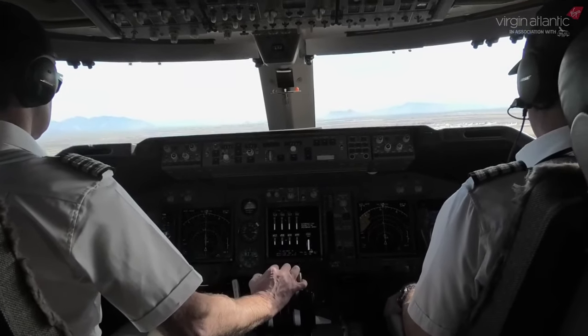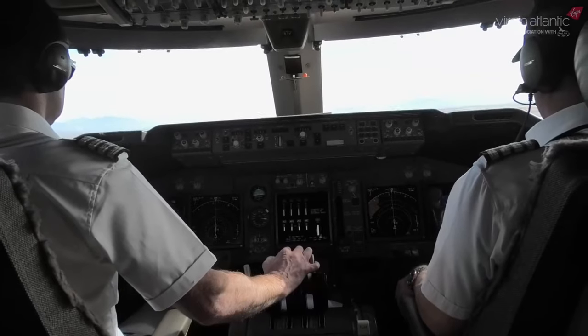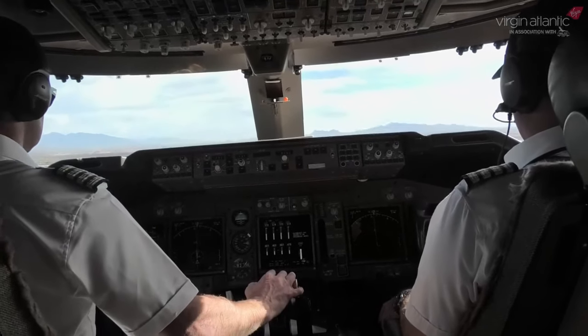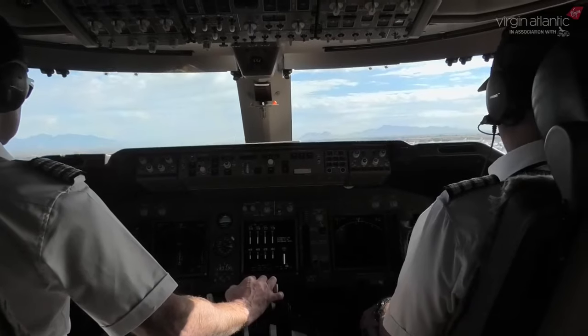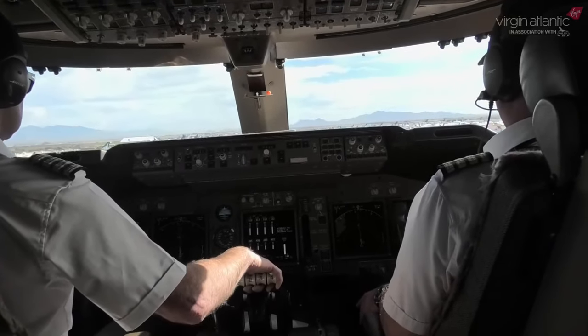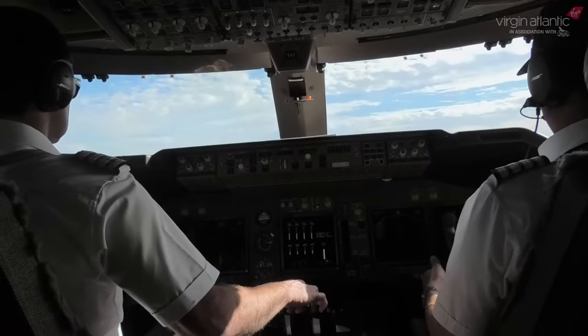900 feet per minute. 51%. Good. 850 feet per minute. Still good. 856%. That's spot on, mate. 700 feet per minute. 57%. Spot on. Slightly left in centre. 650. 61%. 50. 40. 30. 20, 10.